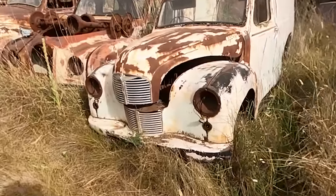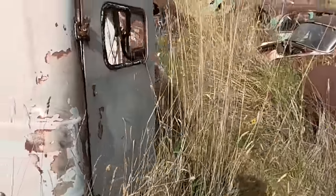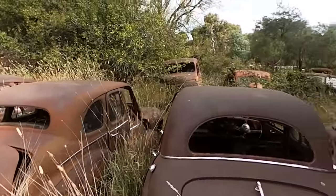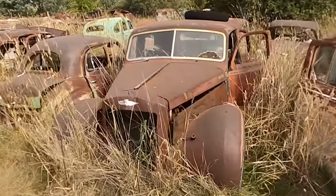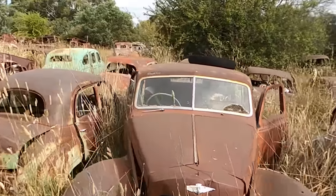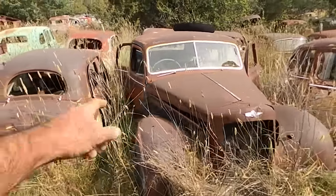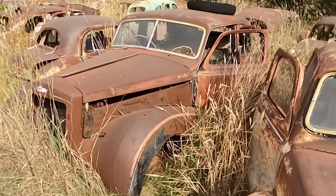Check out this thing. Little delivery van. Oh God, it just doesn't end. What is this? Tell me what that is. Oh, here you go. Shear line? Is that what that is? Never even heard of it, let alone seen one. It's got all its glass in it. Well, most of its glass in it. Never even seen one. Never heard of one.